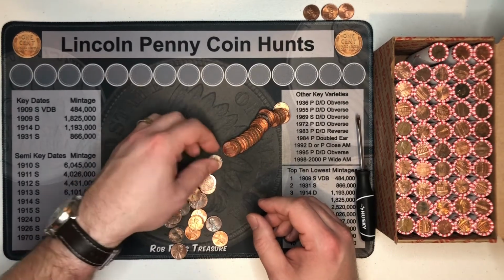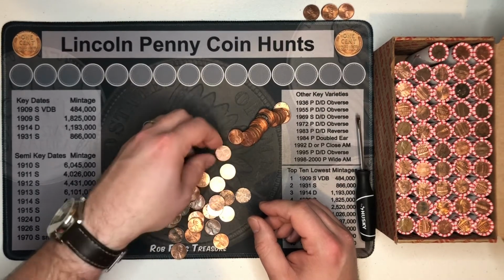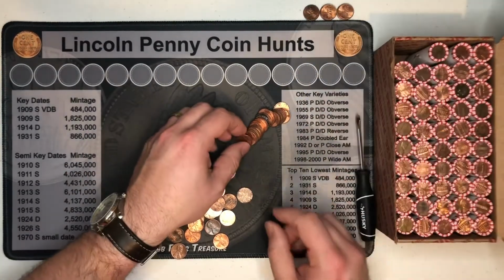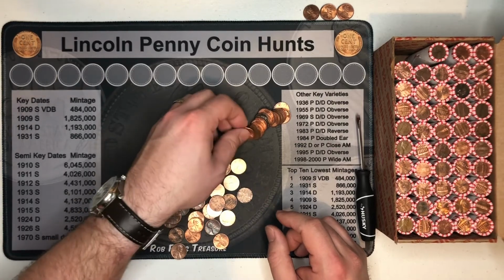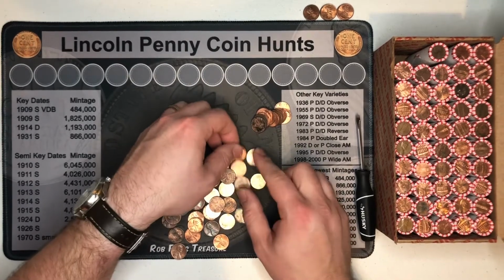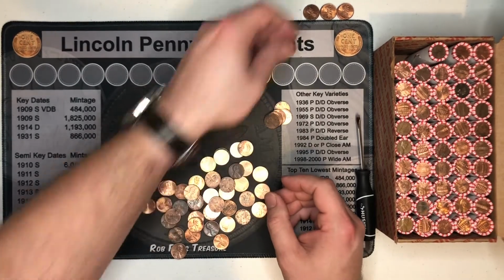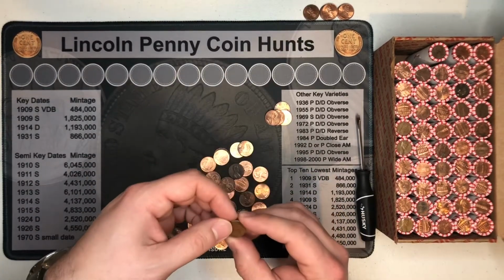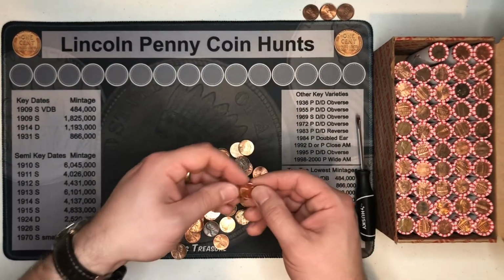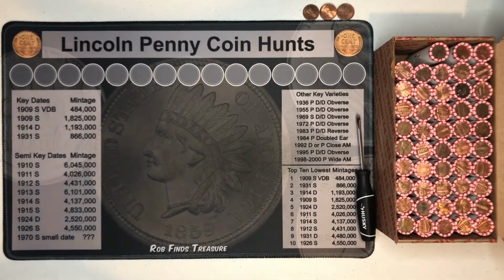There's a lot of newer shield cents in here. It's another 2,000. No wheat cents yet. I've discovered that I've had a lot of wheat cents where I live. My average is somewhere around 20 to 30 per box, which I think is pretty high. No copper in there at all.